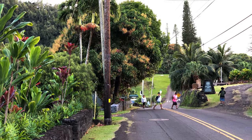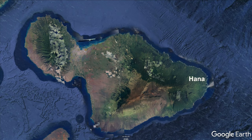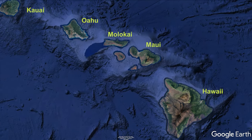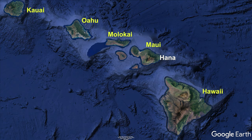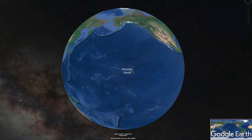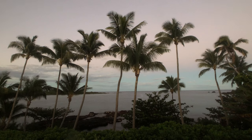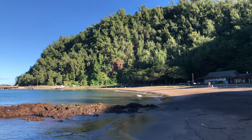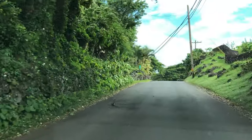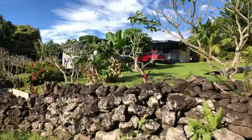The main reason why Hana is so quiet and unspoiled and not crowded is that it's hard to get here. Hana is one of the most remote communities in the Hawaiian Islands, out here on the eastern end of Maui, part of the Hawaiian Islands in the middle of the Pacific Ocean, the most remote major inhabited place on the planet. It's an isolated and rural town, quite unique and special, in a class all by itself. If you have time to drop anchor and soak it in, you will experience the authentic and somewhat old-fashioned Hawaii.